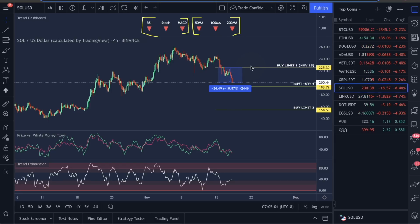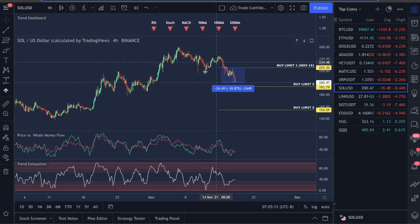We do this every single time. It's one of the reasons why we've never lost a trade, because we trade opposite of them, and that's why I have this on the chart. Very important indicator to get in our description. It's called the trend dashboard.